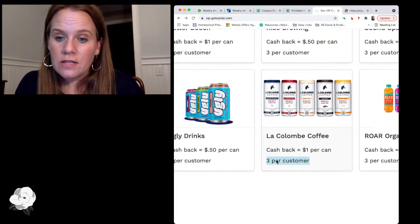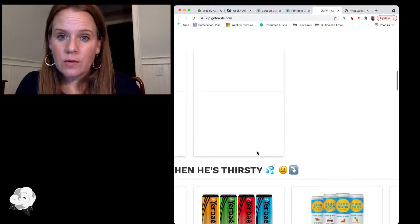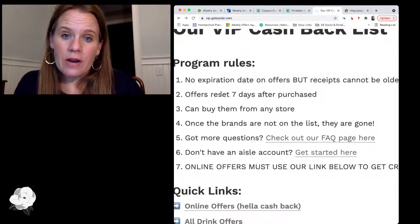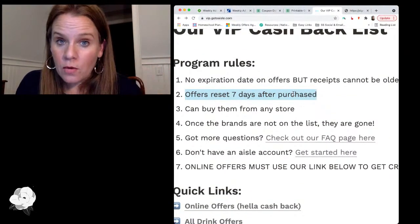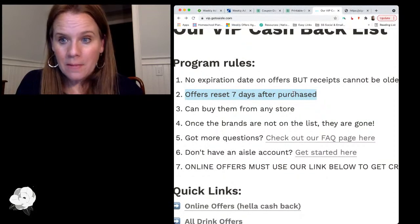Just make sure that you stick to whatever it says in terms of 3 per, what you're allowed. And they do have a frequently asked questions, guys, in this upper part. And in the frequently asked questions, even right here, offers reset 7 days after purchase. So if come Thursday morning, it's still there, and I bought it last week in Publix, you can buy it again this coming week in Publix.